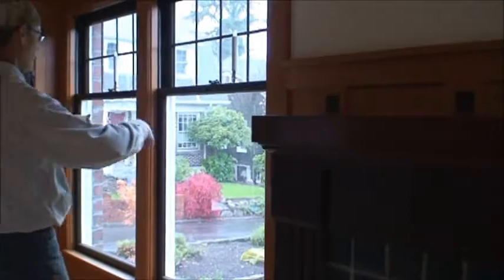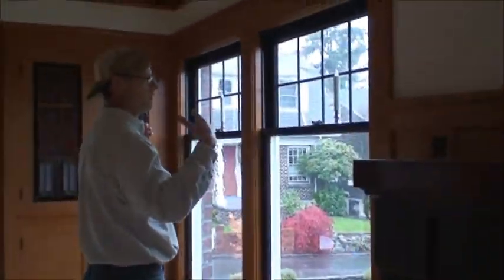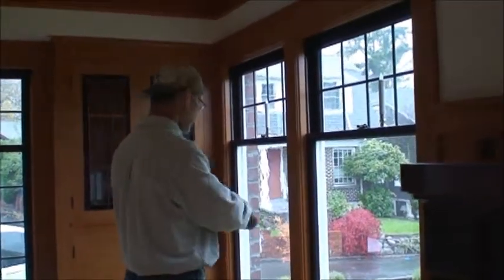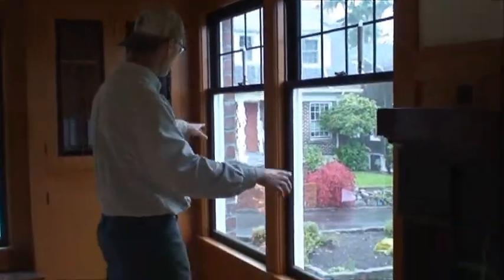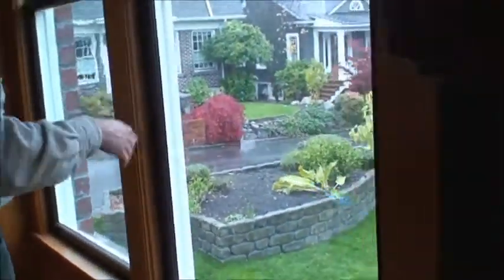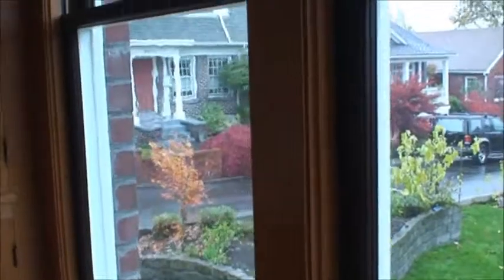But this is new. Everything you see, these old windows are original, but I tore out all the double hung windows and stripped them and repaired what was rotten. Remade some of the sills that sit outside. All the outside wood, all the trim on the outside of the house is new. You can tell the windows are old because they've got the ripples in them.